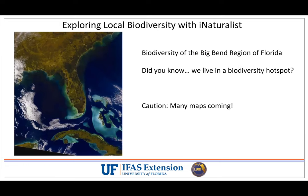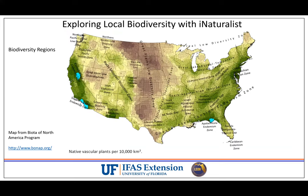But did you know that the Big Bend region of Florida is a biodiversity hotspot? Again, I wish I was in person with you all so I could see how you respond. But we live in an amazing place. It's truly amazing. So there's going to be a bunch of maps coming. I love maps. I tried to thin some out so I didn't go so long.